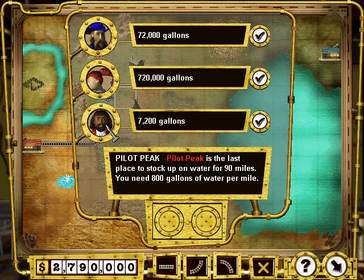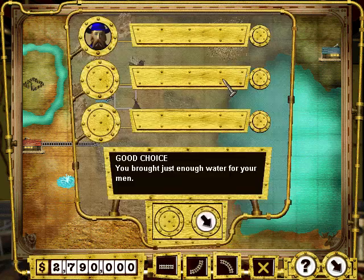My maths are rusty, but I reckon 90 miles and 800 gallons per mile is just about 7,200 gallons. Well, you carry the 7 plus the... 90 miles... Good choice. You brought just enough water for your men. That water will come in handy in that desert. I had a dream once that one day there'll be a machine that can do math even faster than I can. No, that's impossible.